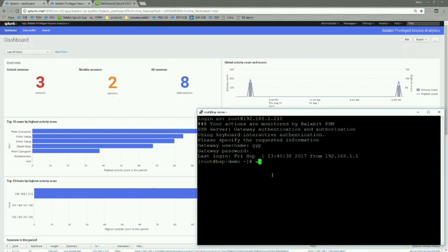But after this, what you will see is that the hacker will delete all the existing log files regarding his activity and turn off rsyslog, the log management tool that would generate further logs about his activity.